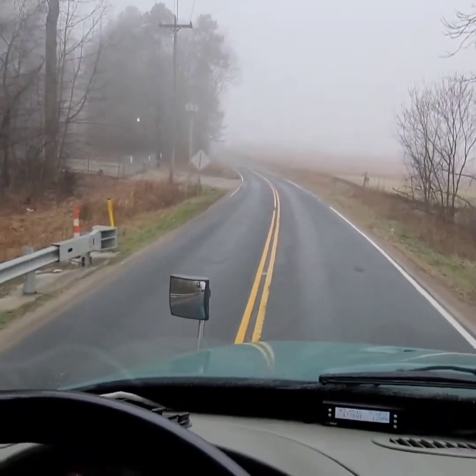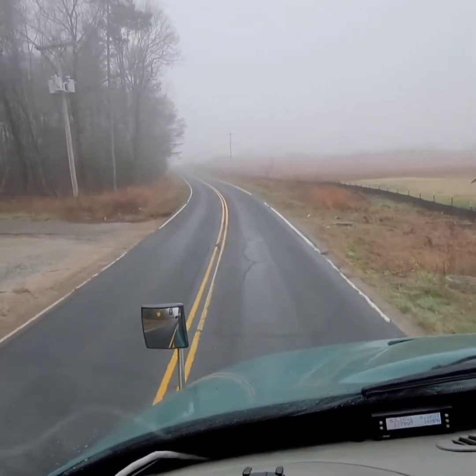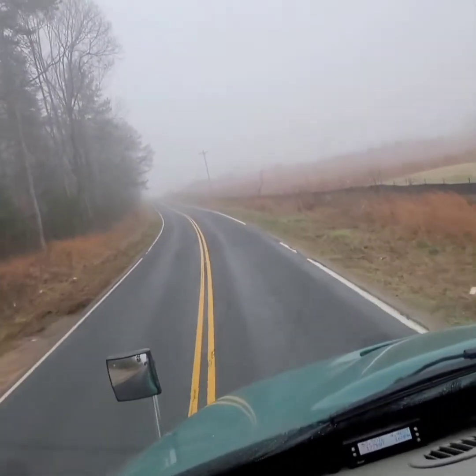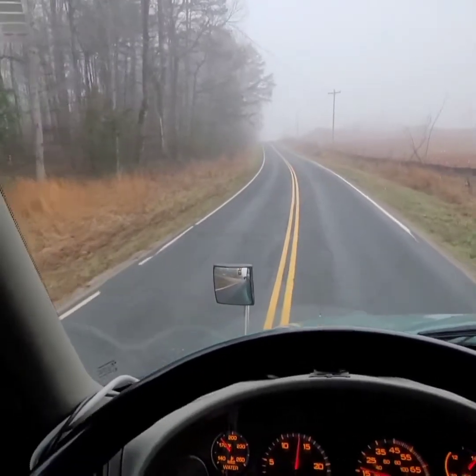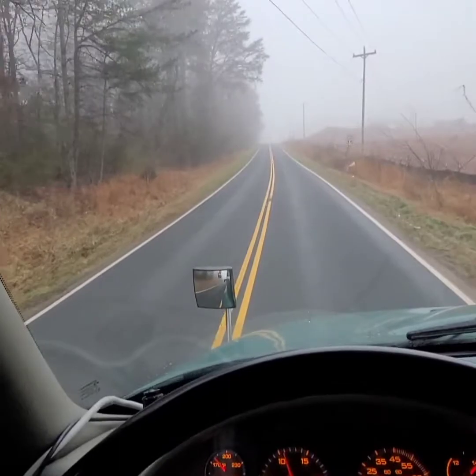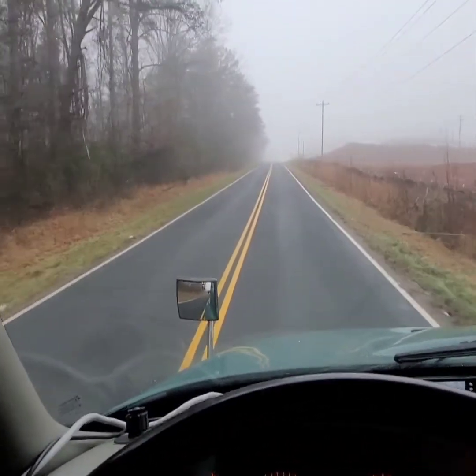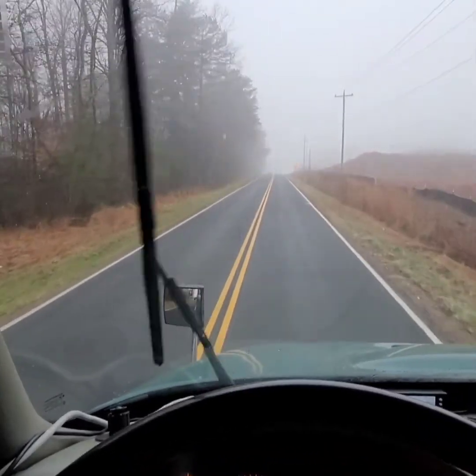And in case you're wondering, that is Chase from Paw Patrol on my GPS. He's my buddy. So he keeps me company during the day. Reminds me of my kids, so. Anyway, we're continuing our drive, guys.